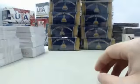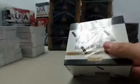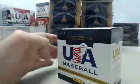So two Chris Bryant autographs, two Carlos Rodon jersey autographs here so far as we come to the last and final box, box number 10 here of our 2012 Panini USA Baseball box set case break.